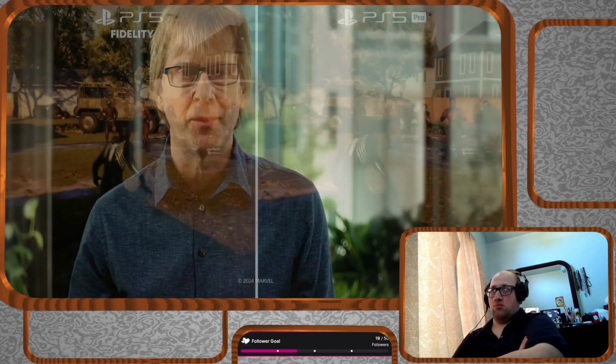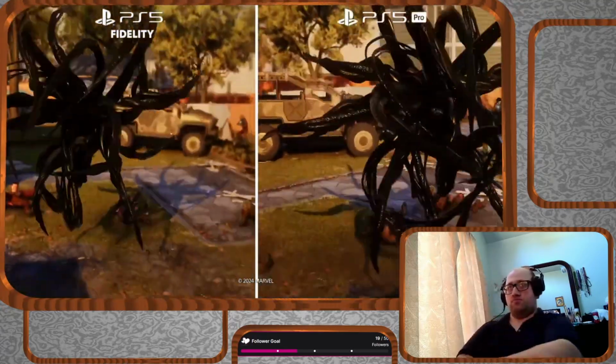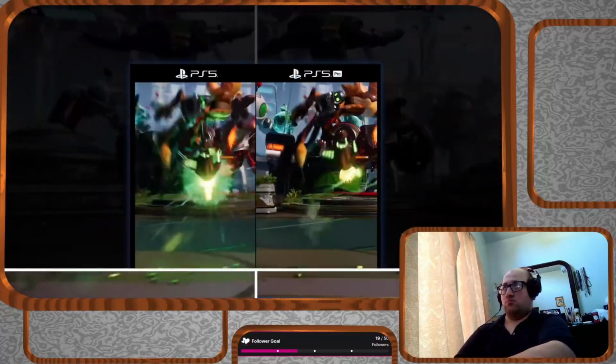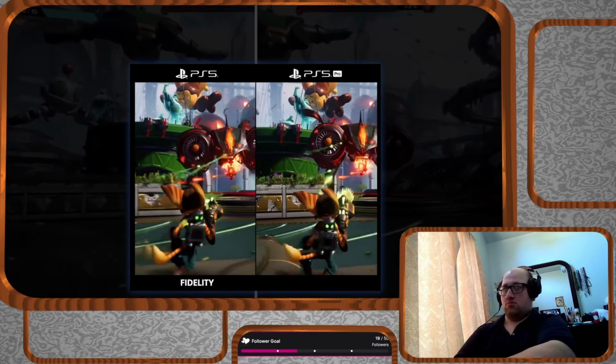This goal of delivering almost fidelity-like graphics at performance frame rates has been achieved for a broad set of titles, including Marvel's Spider-Man 2 and Ratchet & Clank Rift Apart. We can see that PS5 Pro is close to doubling the power of PlayStation 5.